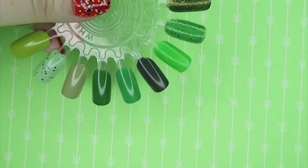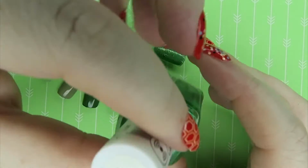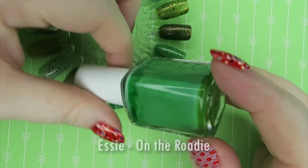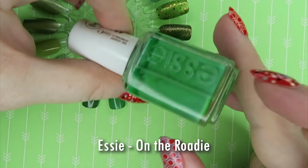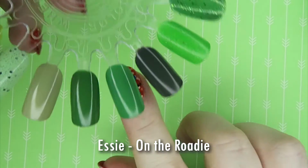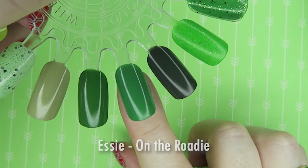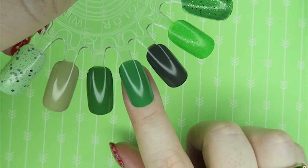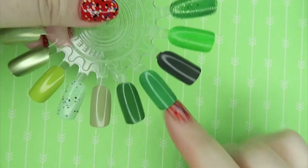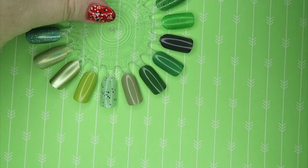Beside that, we have Essie's... what is it called? On the Roadie. It needs a little bit of a shake up, but it still works just fine. Really love this green. The formula on this is so beautiful. There it is in 2 coats. It's almost 1 coat for me, and love it. Just a great cream to have in the mix. We are moving into our cream section, I should have said.